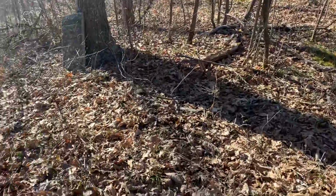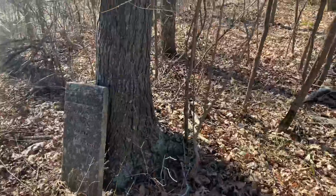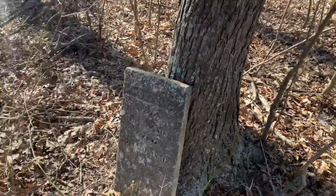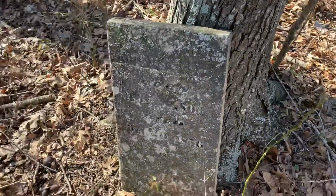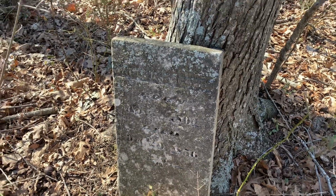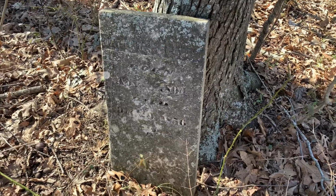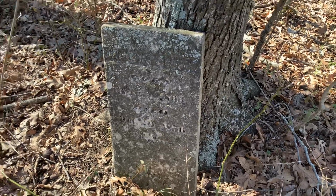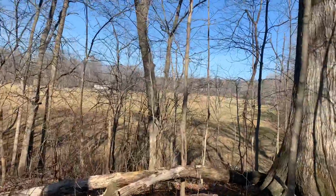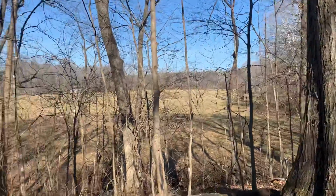Oh yeah, here's the other one, headstone. I could barely make it out. This is a lady, I think, because most of the people buried up here are chick peeps. Is that one James? I think that one's James, yeah, but the ones that I could read, most of them are chicks. 1804 to 1856. Yeah, so there we go. I know that was really exciting, right? Everybody needs to get out into the woods.